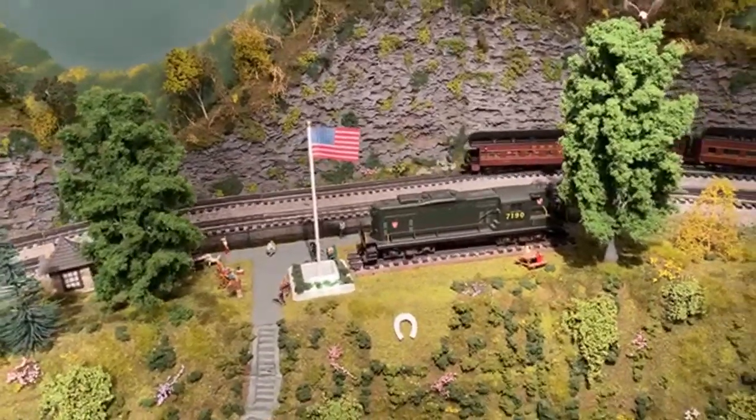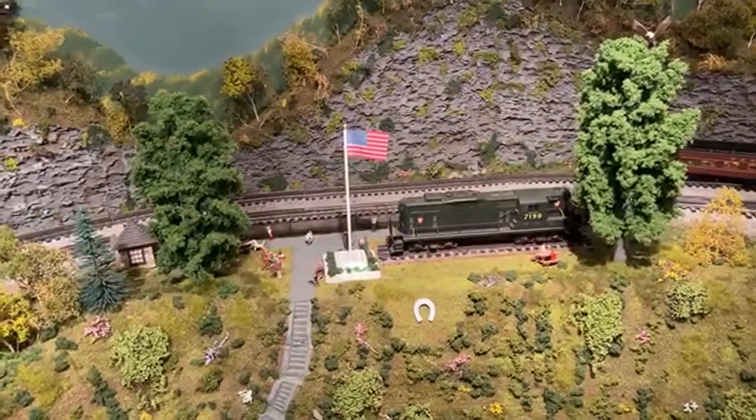Gentlemen, the dining car is now open for the first seating.